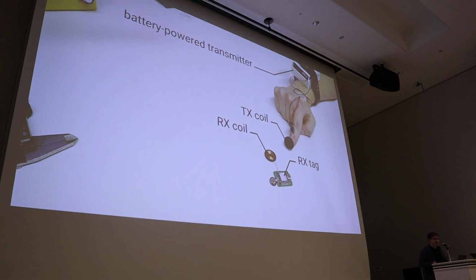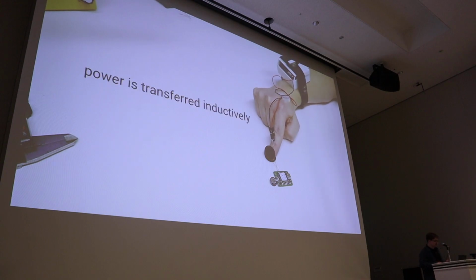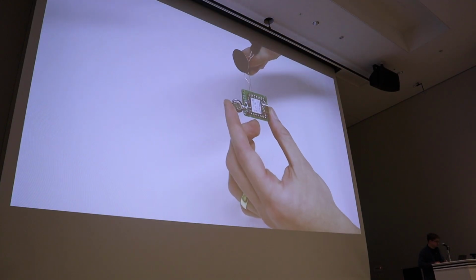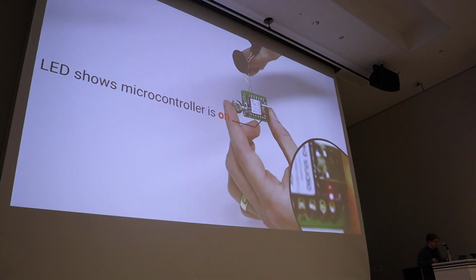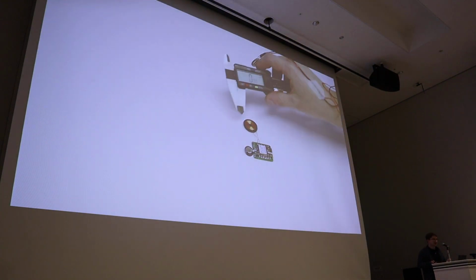So let's bring this implementation all together now. When the user touches the small coil that's attached to the tag, power gets transferred. And that's evidenced by this LED turning on. We can see that the microcontroller has booted up. And so our tags can convert devices to being battery-free.